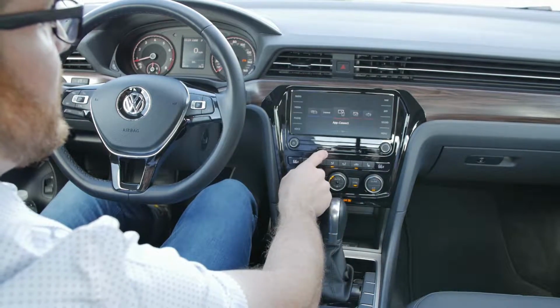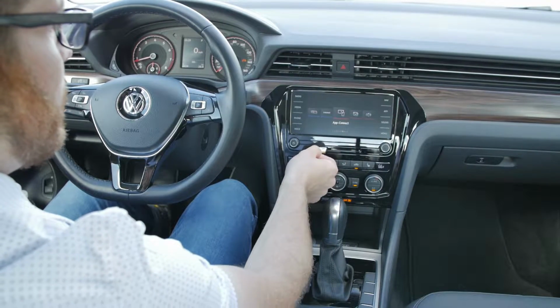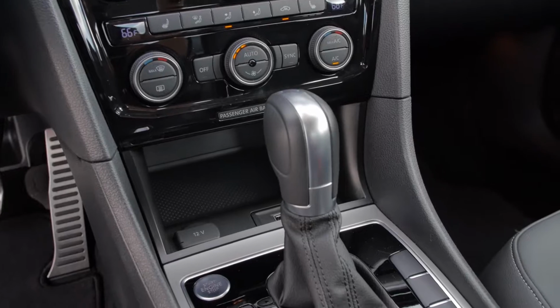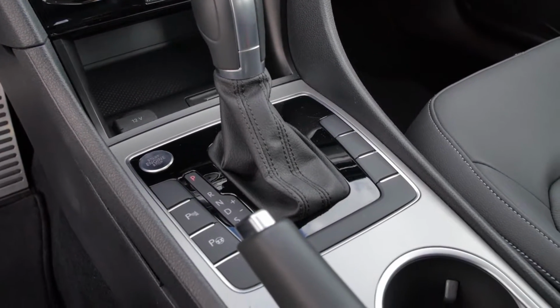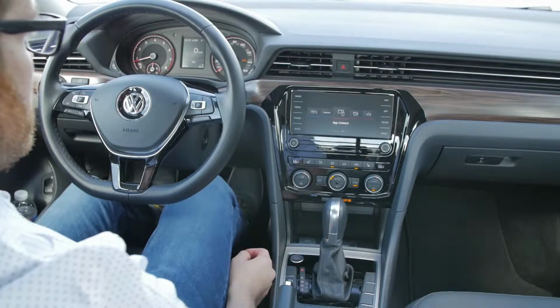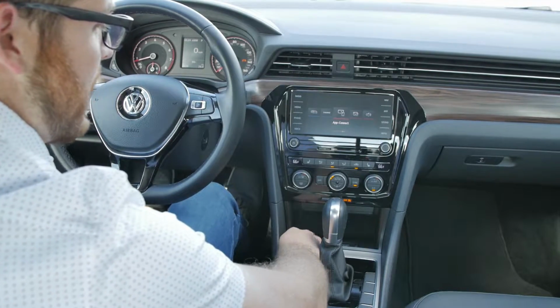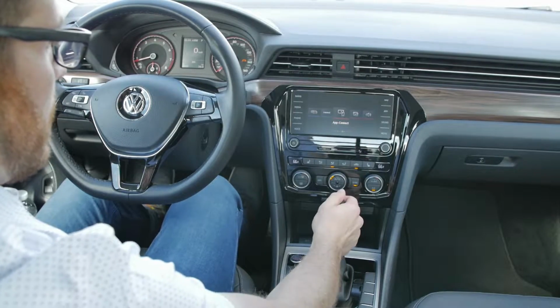It does have factory navigation as well at this level. It's controlled here on this little chip, little SD card that comes right in the slot. And we do have heated seats, no ventilated seats available, which is kind of weird considering the GLI I tested did have them, which is nice. We do get dual zone automatic climate control though, which is nice. Now we have some storage space here in front of the shifter. That's nice to put your phone with a USB to plug in for Android Auto and Apple CarPlay functionality.